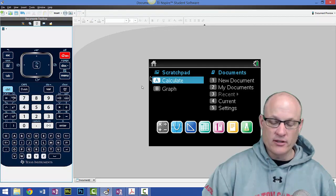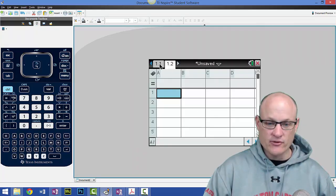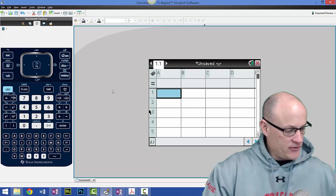So we're going to go to the home screen. If you're on a TI-84, you got to go to stat and put these in list 1. I'm going to put these in a list. See, I got somebody else's stuff in here. Got to get rid of it. I don't want anybody else's stuff in my calculator. Boom. There it is. So I'm going to type these things in.